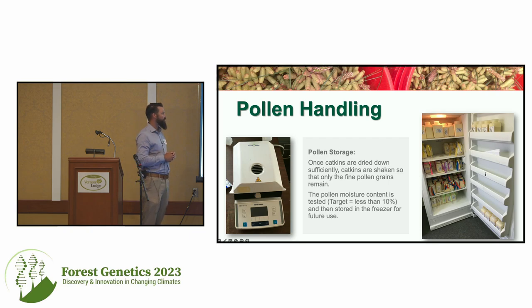So, pollen storage. Once they're dried down and shaken into that fine powder, we store them in liter containers and put them in the freezer. Our target is less than 10% moisture content, and we run an analysis to ensure that. Anything larger than 10%, that water will freeze, shatter the crystalline structure, and destroy and degrade the pollen, just like it would in seed.